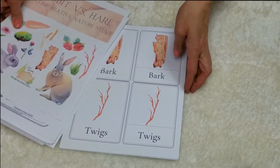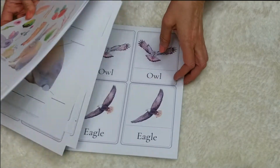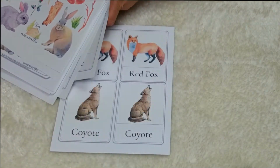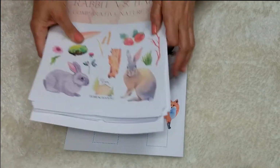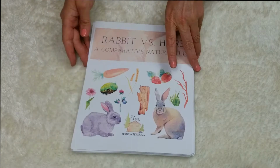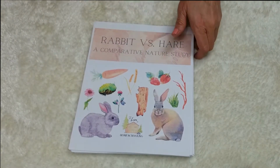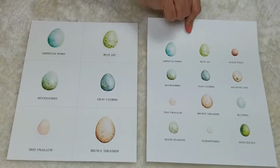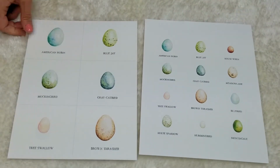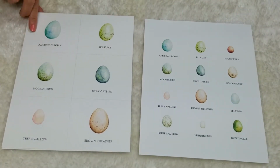Look at this. Gorgeous. Fox. Who doesn't like foxes? Somebody, okay, just please do a fox study. We all want it, I'm sure. This is frame worthy. Actually, the cover for this study does show that in a frame.